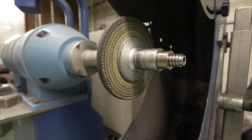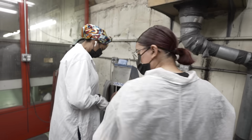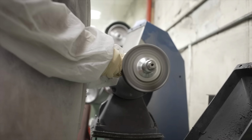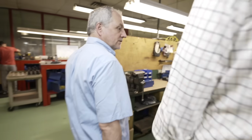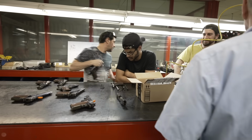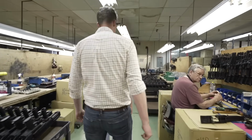Next was the sanding and polishing, which had an enviable amount of equipment to hand. The juxtaposition between the quality of guns that they work on seemed strange to me at first. It's the whole assembly area. But the more workers I met and saw working on guns, the more normal it felt. There's all the single actions. Here, this is just all the assembly stuff. Yeah, we're making pallets and pallet loads of these guns all day.